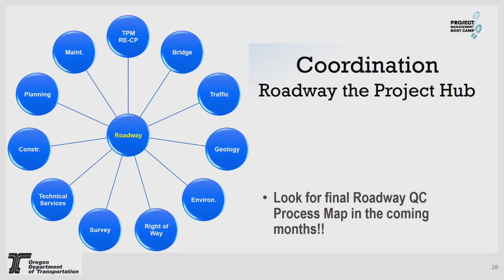And through our QA/QC process, we have developed a process map. I was going to put this up here, but the process map is so big that you wouldn't even be able to make out a phrase on it. So it should be finalized within the next 6 months. We are doing coordinations with all units, so that's a good item to really learn where roadway and every other unit ties into each other.